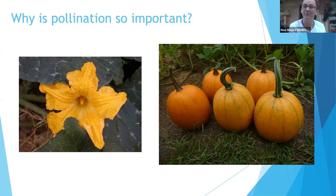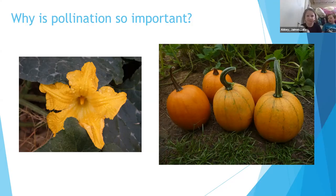So we have cucumber plants, and those need to get pollinated so they can grow too. Excellent. So cucumbers, they're one that needs it. Anybody else have a guess? Jet and Ella, go ahead and unmute yourselves. Well, we're growing tomato plants. They're doing very nicely. And jalapenos and peppers.